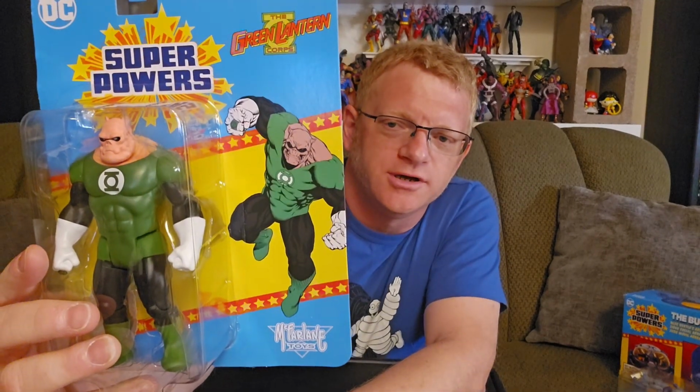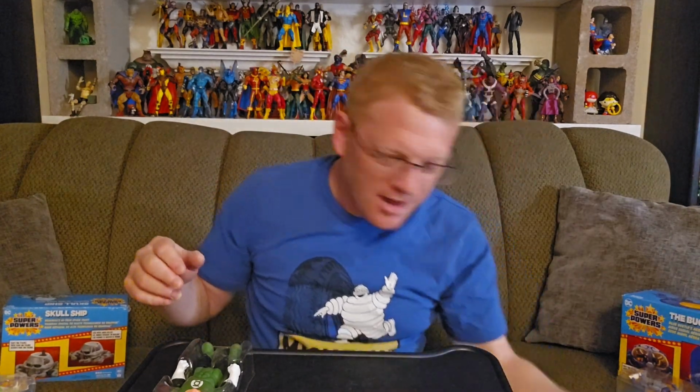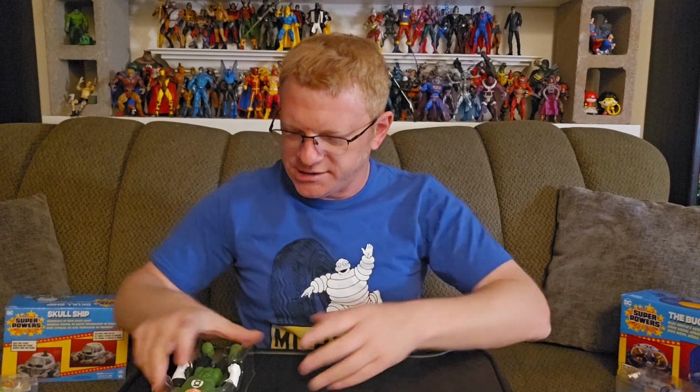Cool modern art on the packaging here. But this figure's huge. Probably the biggest, other than Darkseid, I guess, Superpowers character. I think Darkseid would be the biggest one. I'm trying to think. Kilowog had an interesting haunch, husky proportion to him. Right out of the bubble.